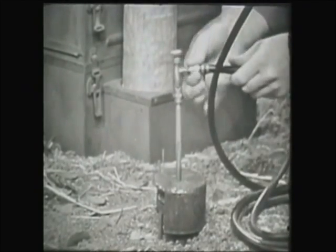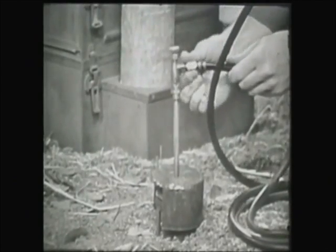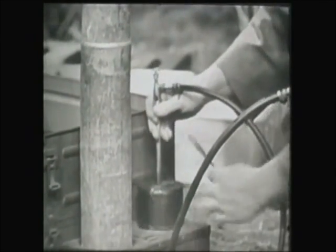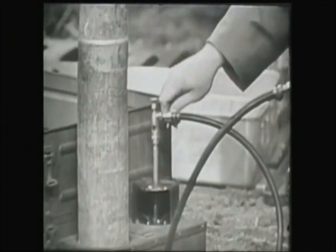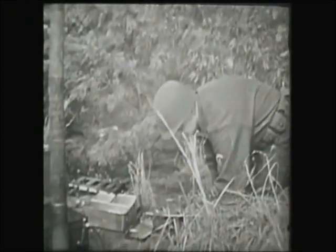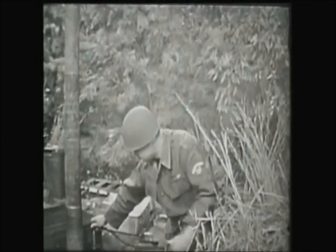Screw the female end of the hose onto the fuel inlet of the drip valve. Place the burner in the burner well. Tighten all joints to prevent leakage. Now the stove is ready for action. The next step in the preparation of food is the lighting of the burner.